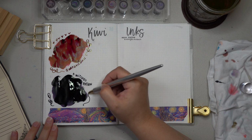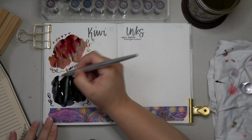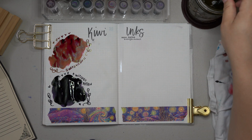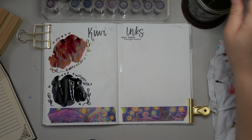So this might be a good contender to compare with Ferris Press's Poison Envy, or even the Diamine Inkvent Purple Inkvent Finale, I think it was Raise a Glass. Those two might be really good contenders for this one. And it does have a shimmer to it. I think it's black or purple shimmer, but again, we'll find out for sure once it's fully dried down.